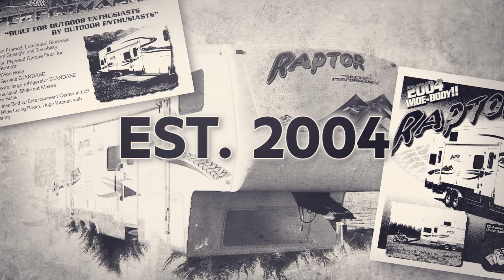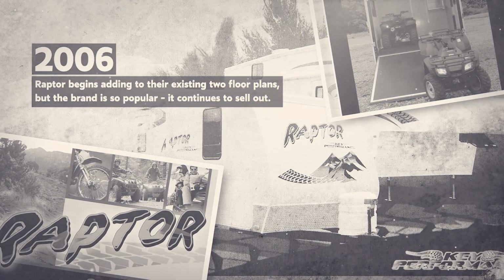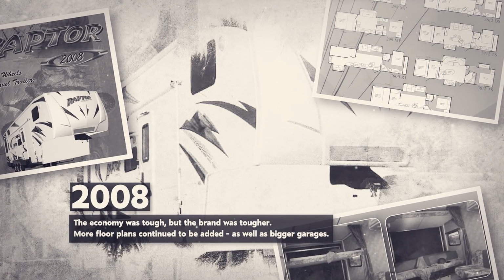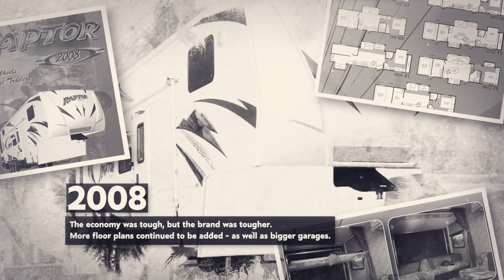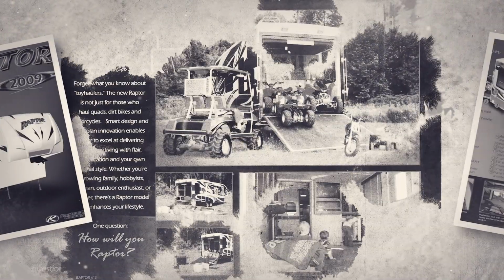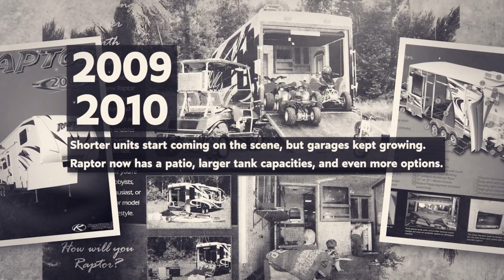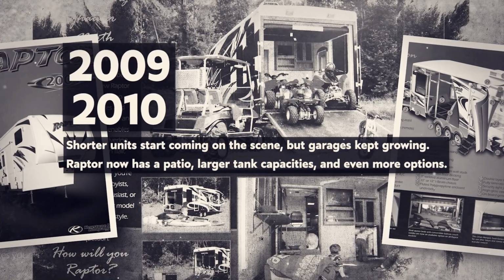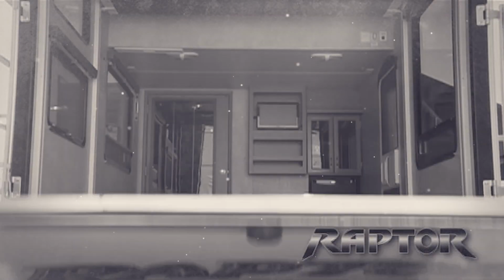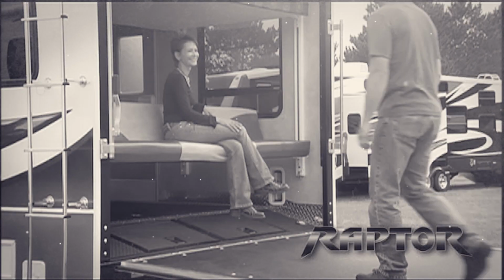Raptor is the original toy hauler. Even when the market saw turbulence in '08, Raptor continued to grow. Raptor was one of the first true toy haulers to market and continues to lead the industry with innovation, design, and construction.